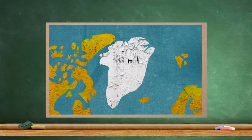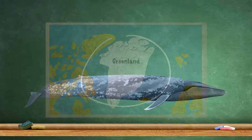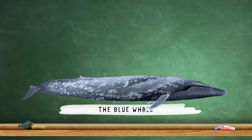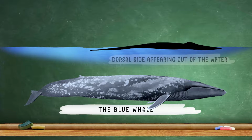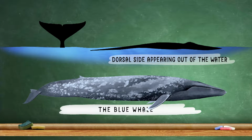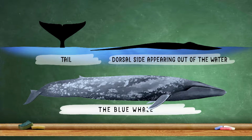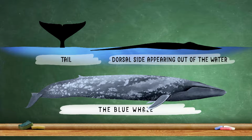I'm going to talk about animals that can be found in the sea waters around Greenland. These waters are home to some of the biggest animals in the world, the blue whales. When they come to the surface, you can see this shape. When they dive, we can see their tails. And they look like this.